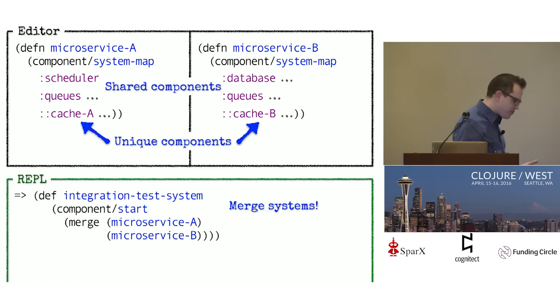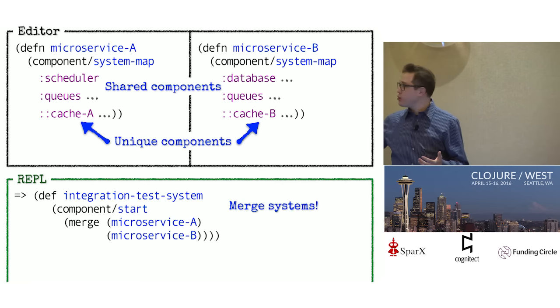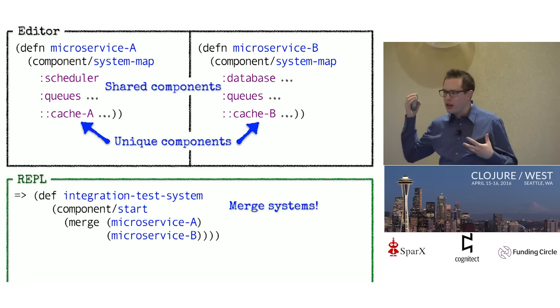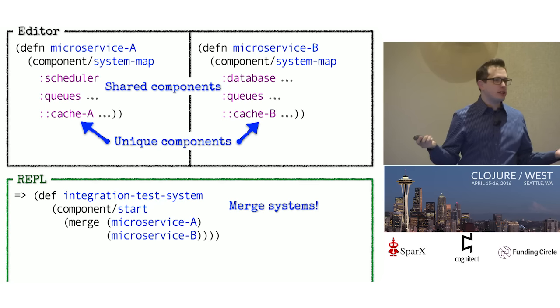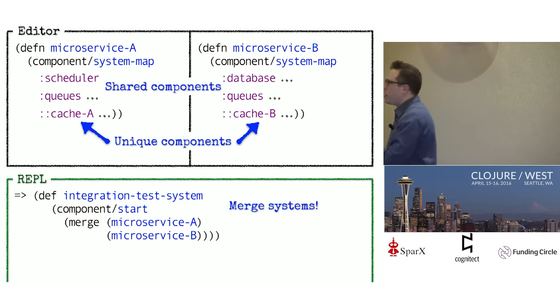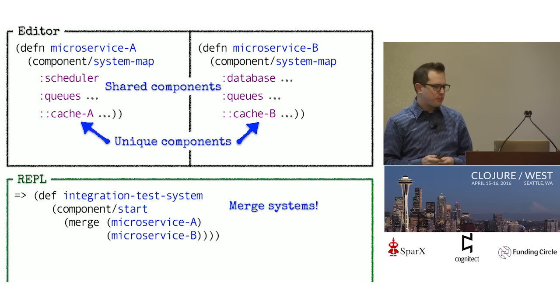So through all of this, I've been learning about how the Clojure runtime works, how applications work, how to deal with state. I don't think I've solved it. I don't think this is the be-all and end-all of Clojure programming, but it's worked quite well for me and a lot of other people for a few years, so I'm pretty happy with it.